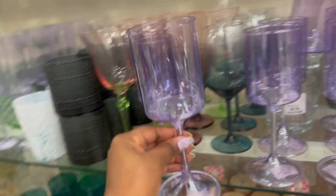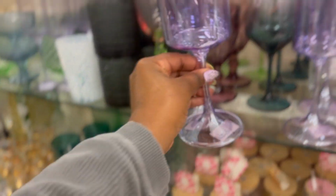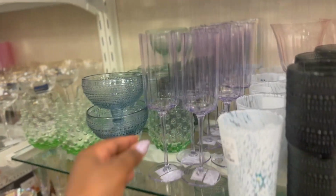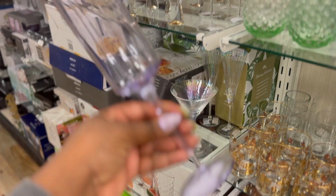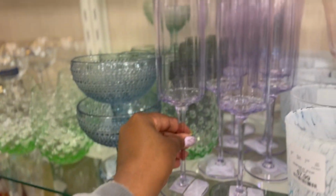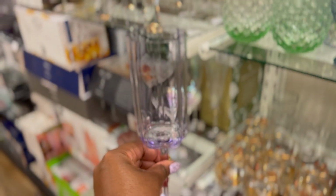Now these are fancy pants. Look at this. $4.99. I wish I was into like table settings like this. But I would use these for like a special occasion. Like, I'd actually try to find something like this for the wedding. If these were white or clear, I'd use them for my wedding. But of course, they don't make them the way I need them to be made.